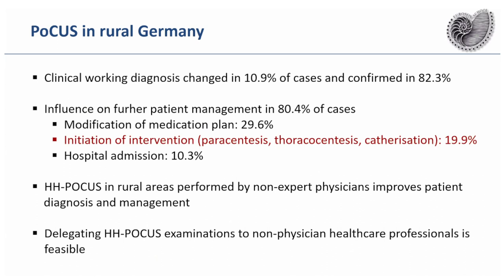And in our study, we found that these very simple findings with a very short information, with a very short examination, influenced further patient management in 80% of cases. And this is important for my topic now. It initiated intervention like paracentesis or thoracocentesis or catheterization, bladder catheterization in 20% of patients. And this was directly done in the same session in 10%, in half of the intervention cases.